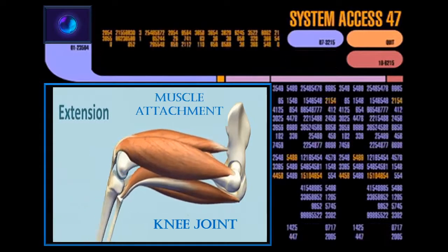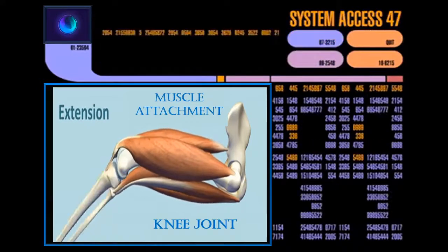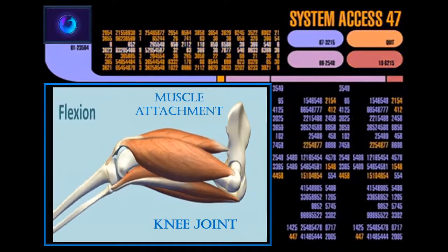When the muscles that cover the joint either contract or relax, the joint moves in one direction based on where the muscle is attached to the bone.